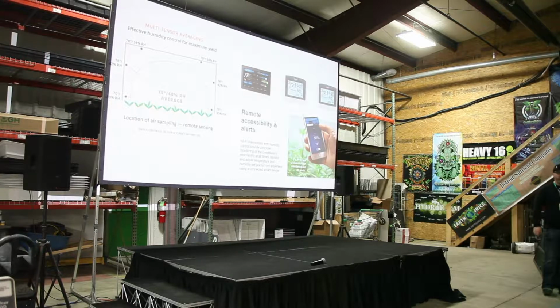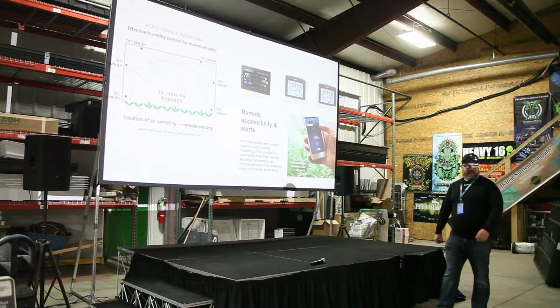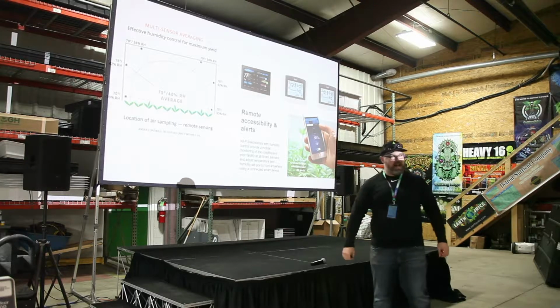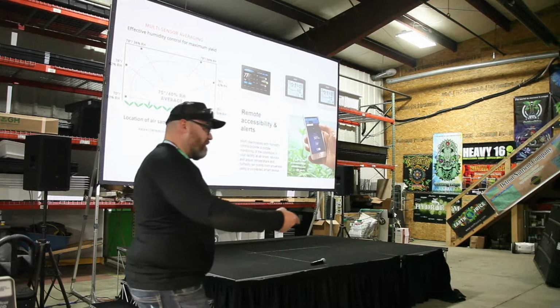the air conditioner can't get any refrigerant, so what happens to the heat in that room? Skyrockets. The second that room got 1 degree over temperature, that control sent a text message to his phone saying that your room is out of balance. The contractor was called, and his room was fixed in 45 minutes. It saved a $250,000 crop. These are things that you're capable of doing.